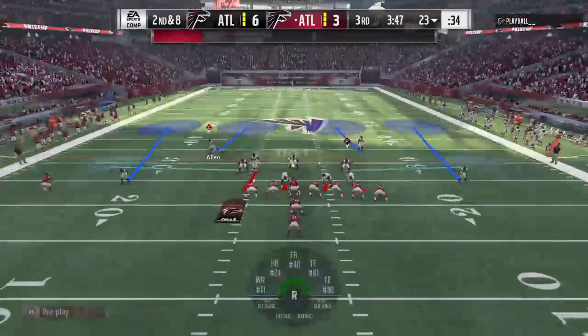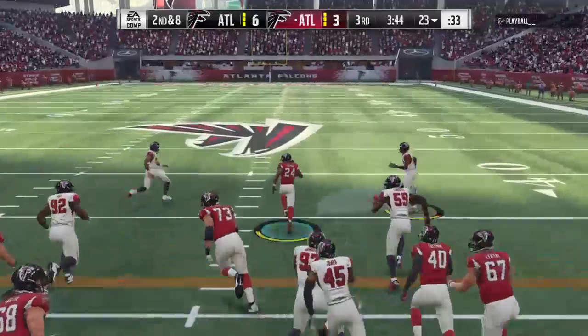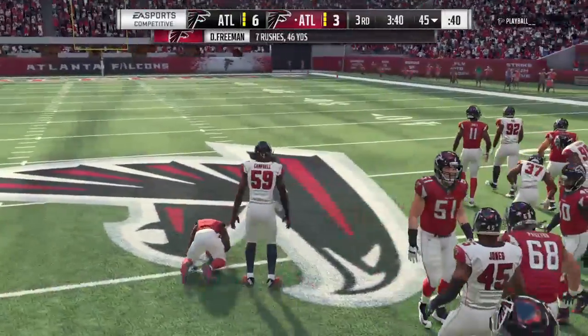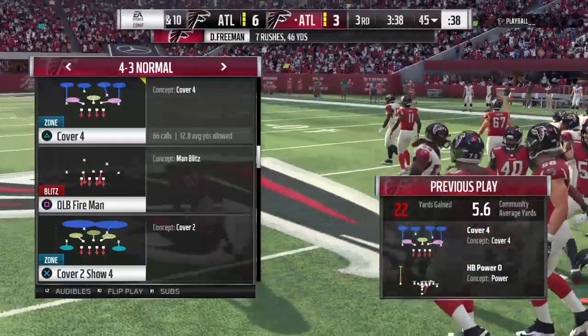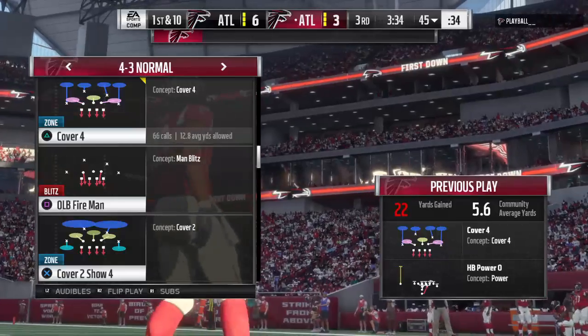2 yards on the pickup there. It'll be 2nd and 8. Now they try the right side here. And some space here. And he's able to get this one up to the 45-yard line. That good for 22 and a first down.